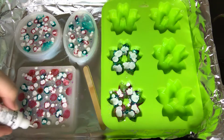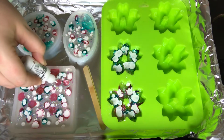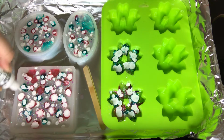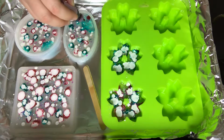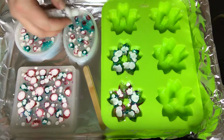Okay, so we want it more pink then. I want to put a pink over here because it's very blue in this bottom section.